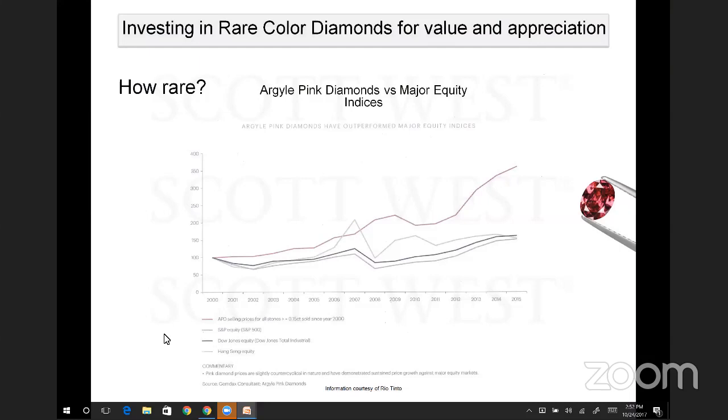Argyle is owned by Rio Tinto, and they had a law firm, I believe in London, look at their stones to give them all the information of their sales. They wanted to compare their appreciation and their tender prices against the major equities, the major markets. You can see it here compared to the S&P, the Dow Jones, and the Hang Seng. This goes up to 2015, and I think they updated to 2016 again. You see that since 2000 and 2015, it had already gone up 350%.